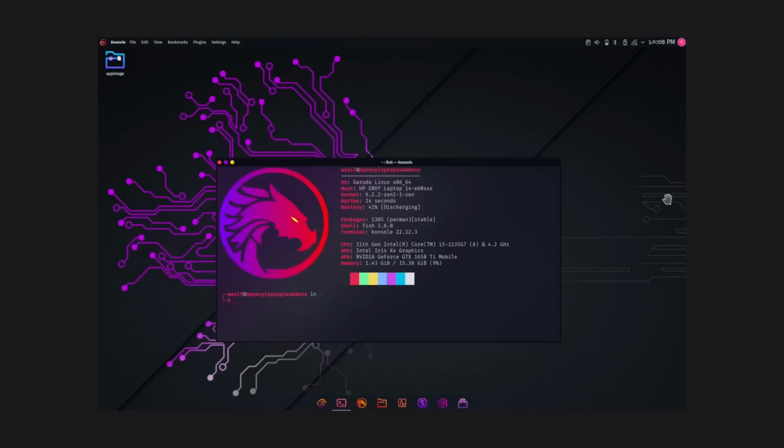That is his setup right there. I like the look of it. And basically, you're getting the out-of-the-box look of Garuda on KDE. And as you can see down here, he's got the 11th gen Intel processor and the NVIDIA GeForce GTX 1650. And I really like that setup. Thank you so much for sending that in.